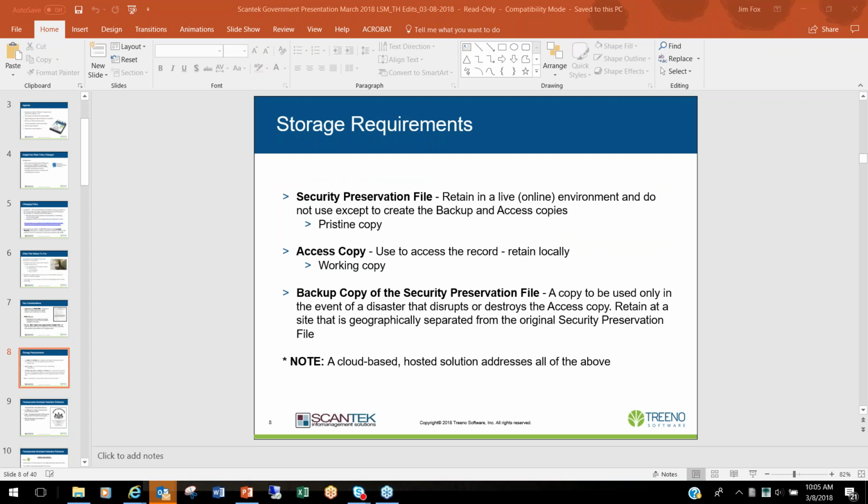So the next area too is storage that we want to talk about, and this is critical because this is basically where your critical data is going to be housed, and they're requiring 3 separate copies of the database. One is a security preservation file, which is in essence a pristine copy. The second is the access copy, which is a working copy that can be used on a regular basis. It could be on any kind of portable media even. And finally, there's a backup copy of the security preservation file, which is actually at a separate geographic location, obviously for backup in the event of disaster recovery requirements. But I did want to note that these 3 database requirements are particularly if you're working with an on-premise or server-based solution.